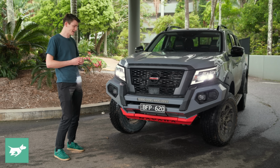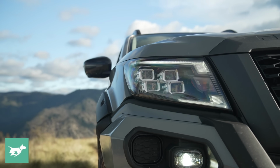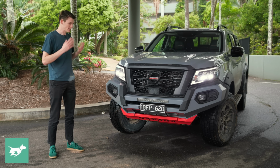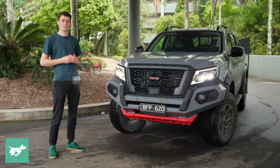There's a couple of other rad things. The LED light bar integration sets off beautifully the new LED headlights, and of course, you can fit a winch to it. You can get one from a Nissan dealership straight out of the box if you want, but you don't have to have it, and that's something that Premcar has done to address criticisms of some of the buyers.